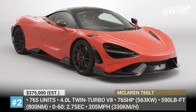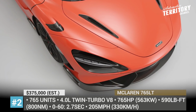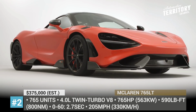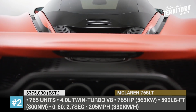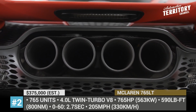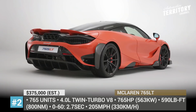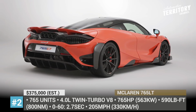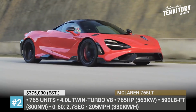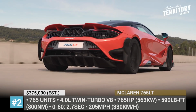McLaren 765 LT. It seems that when it comes to making cars lighter and more powerful than before, McLaren is unstoppable. Just take a look at the 2021 765 LT. It beats all the previous Super Series models both in number of horses under the hood and in its power-to-weight ratio. The new long-tail coupe borrows the Monocage 2 chassis from the 720S, but it gets more advanced carbon fiber bodywork, lighter titanium exhaust, and unique 10-spoke forged alloy wheels with Pirelli P Zero Trofeo R tires.